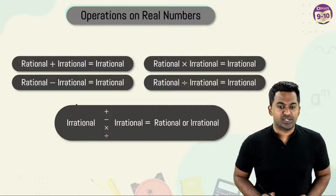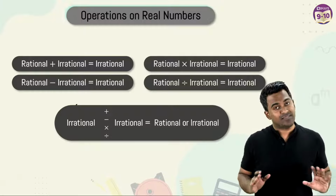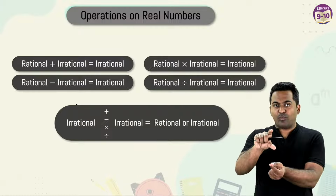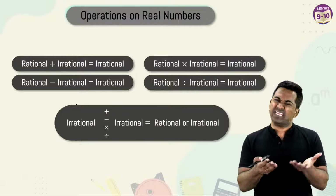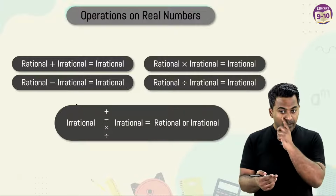Okay, Shanmugam, why do you want to take 1 as a height? Because it's easy. That's it. It's easy for you to draw a vertical line of 1 centimeter rather than drawing a vertical line of root 2 or root 3. This is the reason why. Simple logic to make your life easy in terms of constructions.